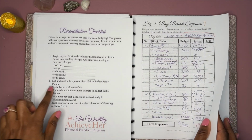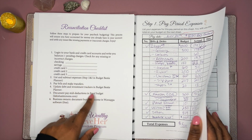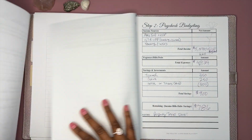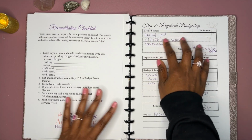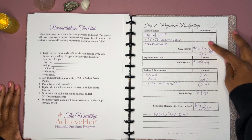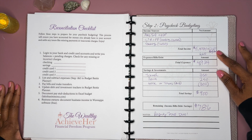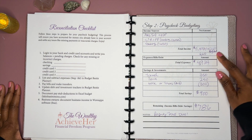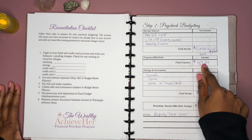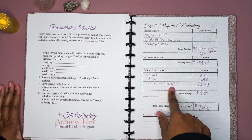Okay, so that's step 2 here on your reconciliation checklist. We're going to go to step 2 in the planner, which is we're going to write out our income sources. So whatever income sources you have, you'll list those. Your total income for the month, add that to the beginning balance, which is what you had left over. Then you're going to total up those expenses from the previous page, write that amount here, and then any savings and investments that you have.